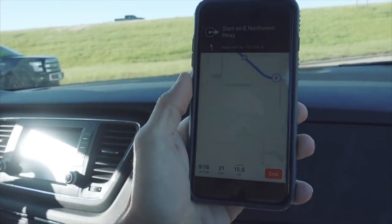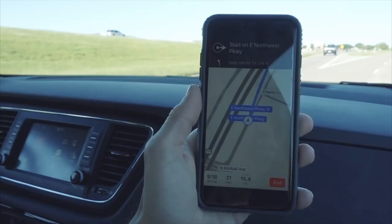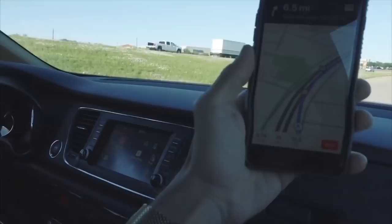Departing route to 13181. You guys. I don't want to tell them where they. Keep left to merge onto TX114 West. I still want to tell them where their location is. I guess I don't know if it's public.